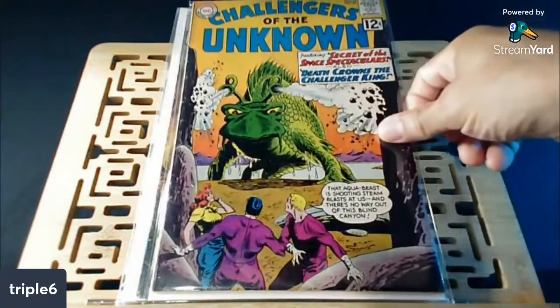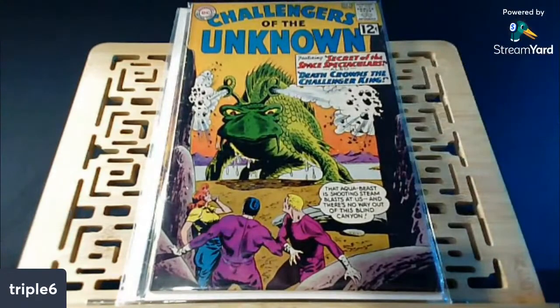Also picked up number 26. Just great cover. Love the colors. A lot of people have said there's just something about this old school look. Just straight up basic colors is what you get. You get some lights, some darks. And the layouts are just really nice.